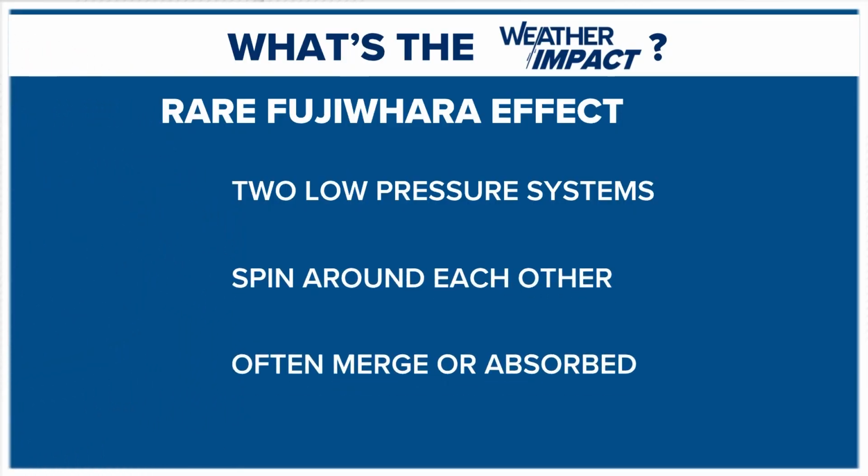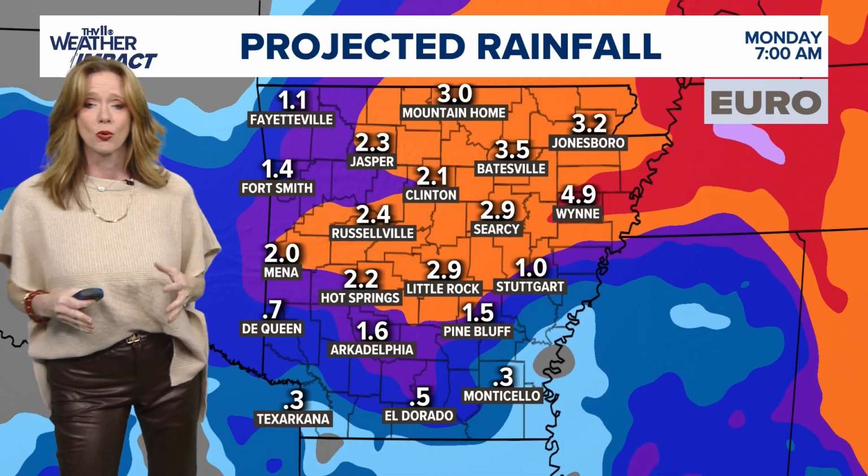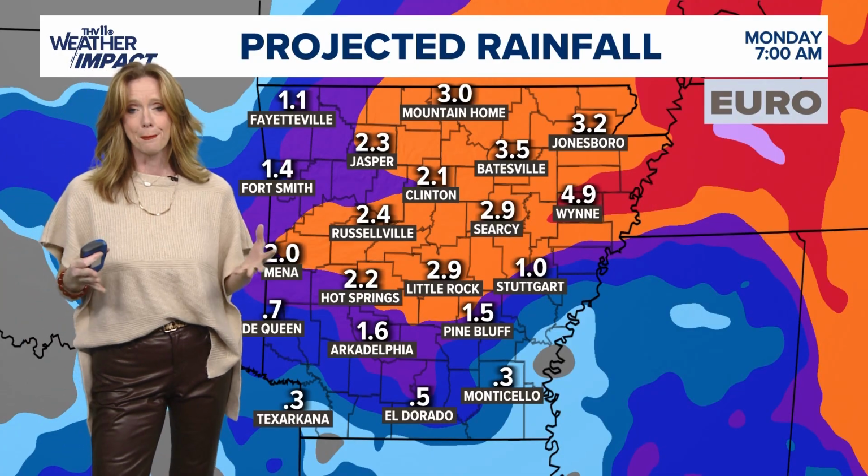This is a rare Fujiwhara effect. So that is two low pressure systems that are close by, and they're going to start to spin around each other the closer they get, and often merge or be absorbed by each other. And that is exactly what's going to happen in our situation. So this is how we're most certainly going to be affected by Helene.